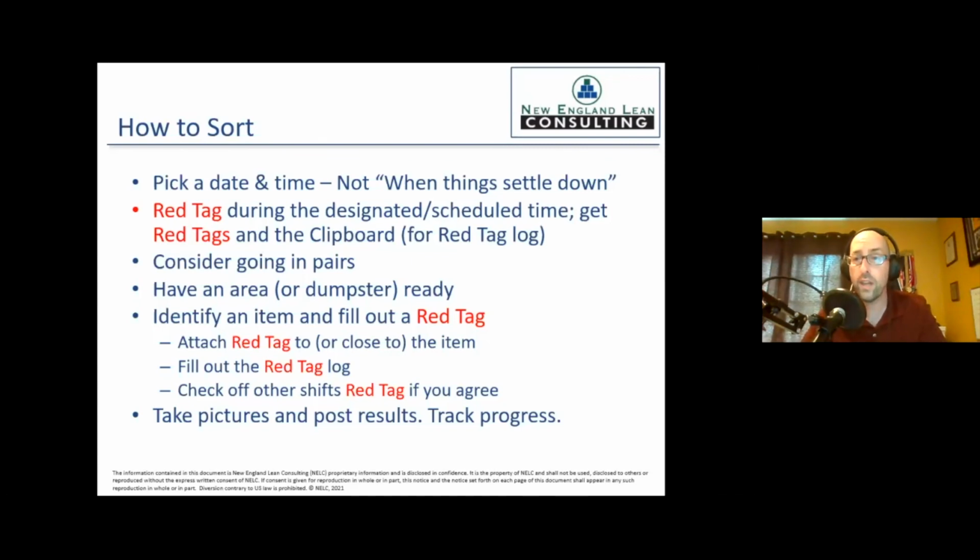I also like employing what I call the buddy system. You are going in pairs of people. One of my old managers used to have a great saying, none of us is as smart as all of us. So I like at least going in pairs, and I also like using somebody in that pair that's not from that area. They will approach it with what we call bright eyes or shiny eyes. They'll look at things with a new perspective.